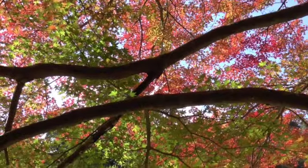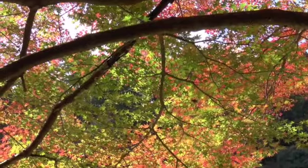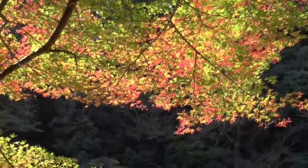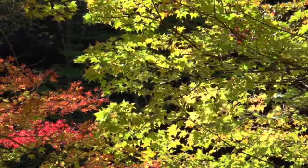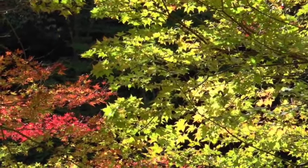In autumn, the region becomes a magnet for thousands of Japanese to experience a tranquil environment and to relax and enjoy a majestic spectrum of autumn colors offered by the maple trees.